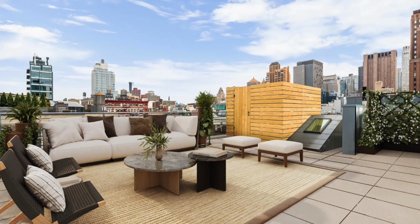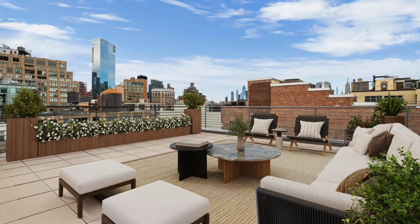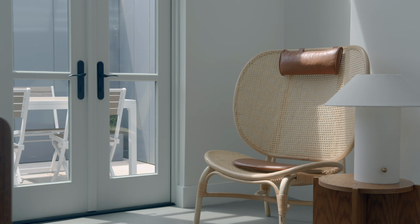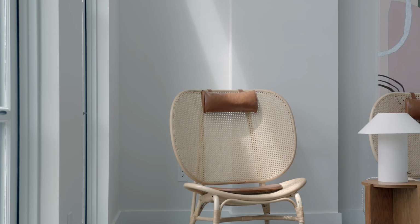So the penthouse at 74 Grand Street is situated at the top 3 floors of the building with 2 private outdoor spaces and this incredible living room and everything that you would want in a penthouse right in the heart of Soho. The building is programmed with a virtual doorman and private storage in the basement for each loft.